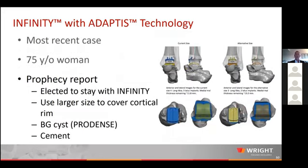And again, a point of contention, perhaps a little controversial, but I elected to stay with the Infinity. I used a larger size. I worked with the engineers to use a larger size to make sure I was covering the entire cortical rim of the distal tibia. And I went ahead and grafted the distal tibia.